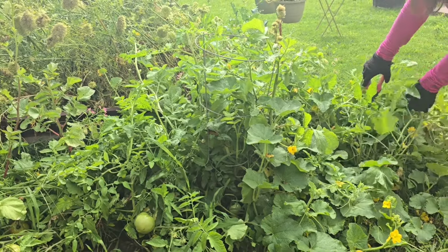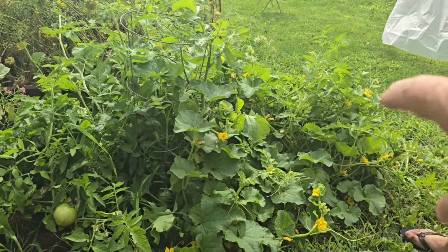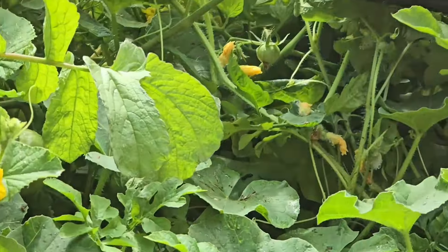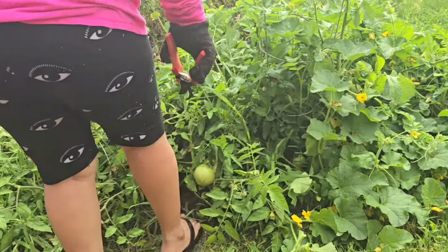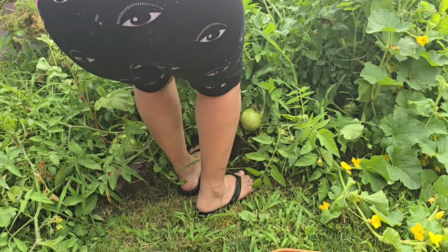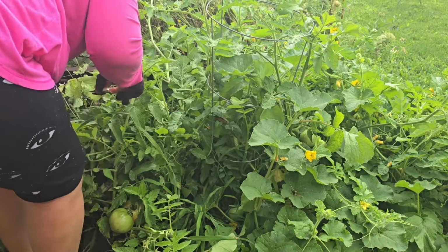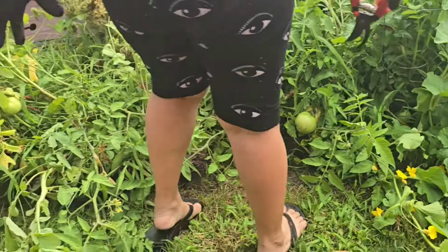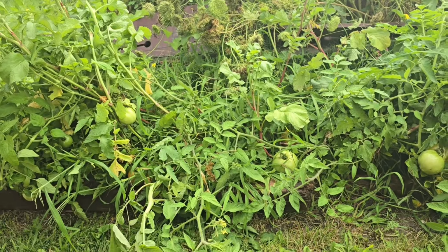Ooh, what are those? Cantaloupe. Cantaloupe? Okay, I see one there already starting to grow, right there by the two little blossoms. See it? Yeah. That's cantaloupe. That's small. Holy moly. There are lots more. Is that a radish growing there? Yeah, well, we'll pick that one later.